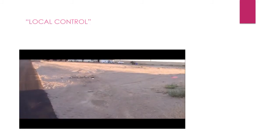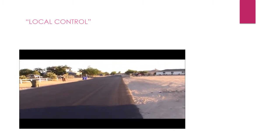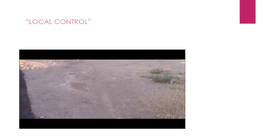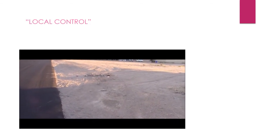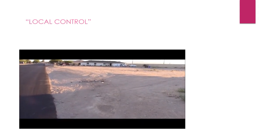Okay, we're on Algonquin in Apple Valley. You can see the road's just been repaved, which has happened recently. It's July 20th, 2016, and this is another location that the street sweeper from the town of Apple Valley has dumped his trash.